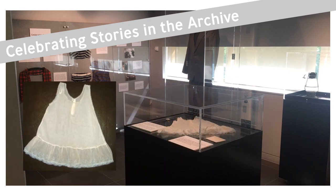Next, we've got this child's petticoat from 1958, which belonged to the daughter of Marjorie, who was a supervisor at our Cheltenham store and retired in 1971. If you look closely at the petticoat, some alterations have been made to the back where it fastens to make it smaller.